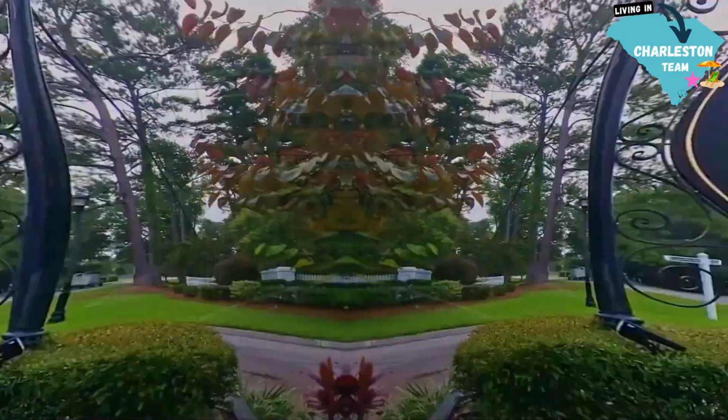We're in Legend Oaks, my second choice for a golf community within Summerville. Let's take a look at all the exciting amenities and the golf club and everything it has to offer right now.